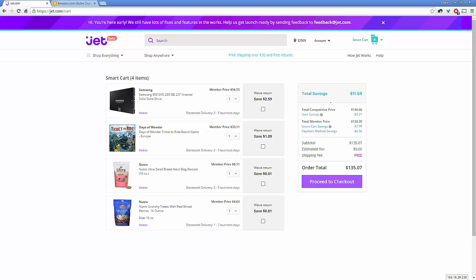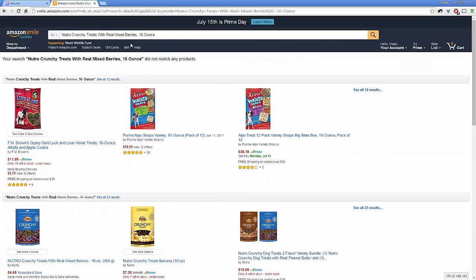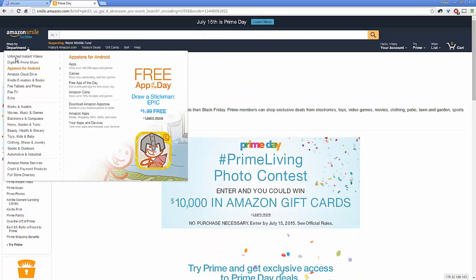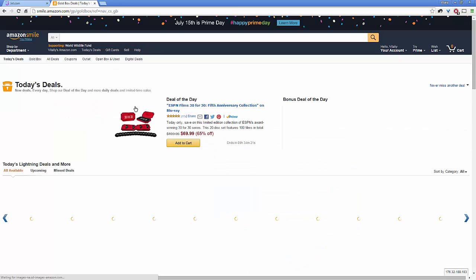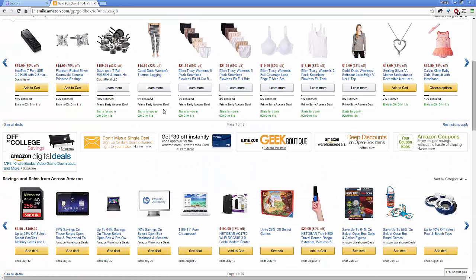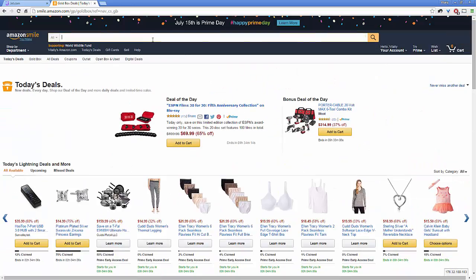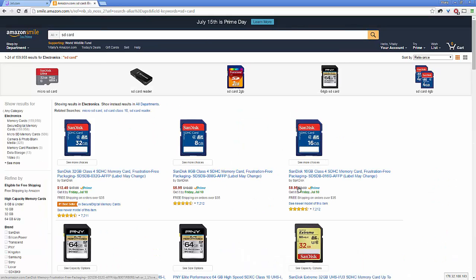Minus a bunch of stuff, but what I usually do when I go shopping, I'll look at an item, especially high ticket items. So let's see whatever's on Amazon Prime Day. Not yet. Today's deals. So you can basically go and find an SD card, or it can really be anything, as long as you're brand matching.